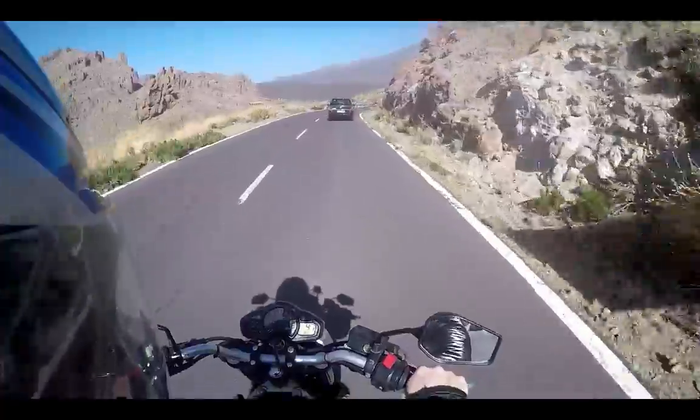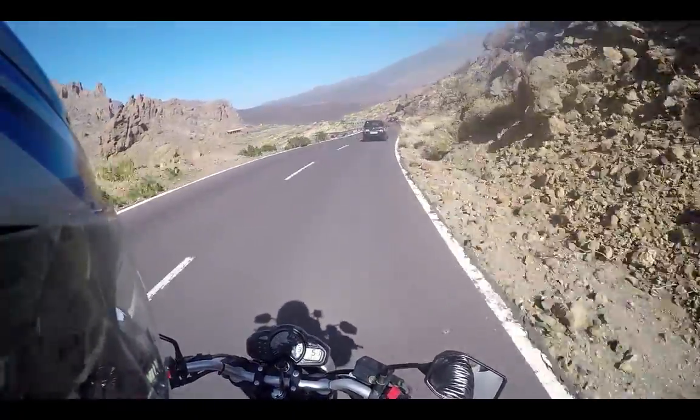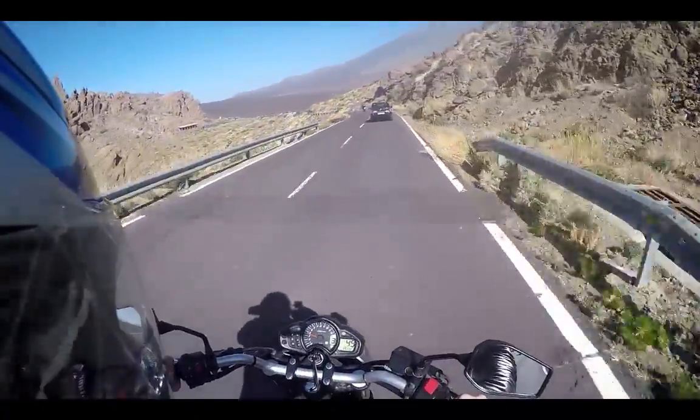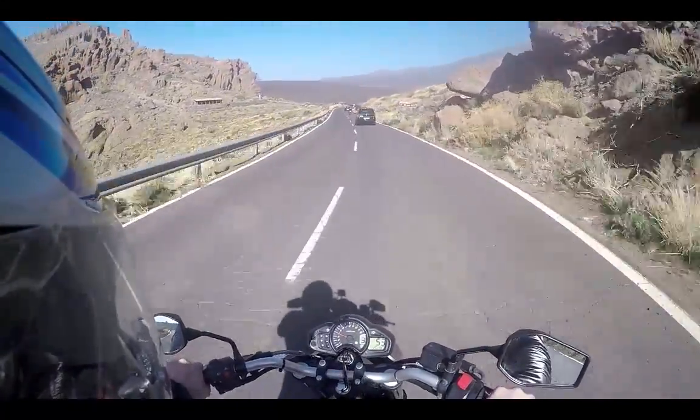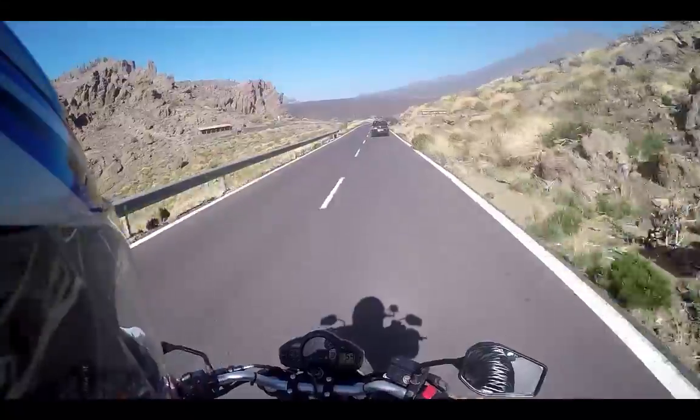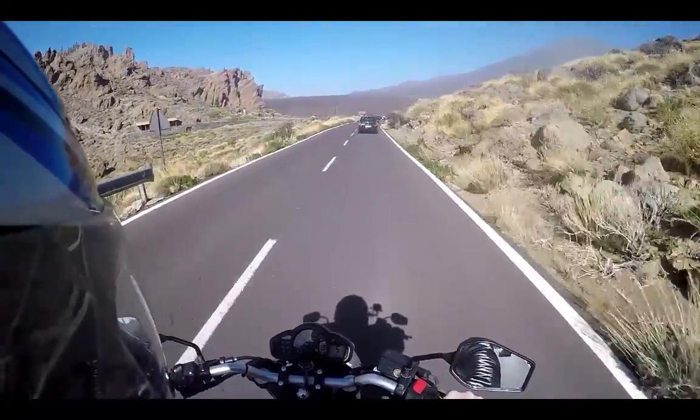Canada Blanca, some kind of viewing park here. Here you'll see the lava fields from the eruptions that have happened over the years. An absolute barren landscape.